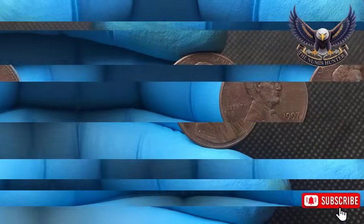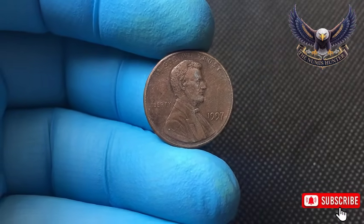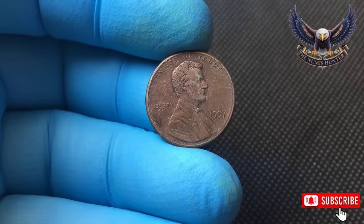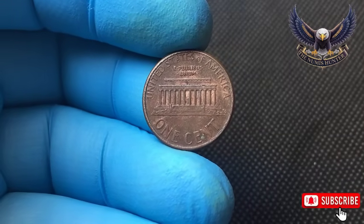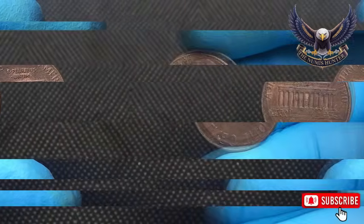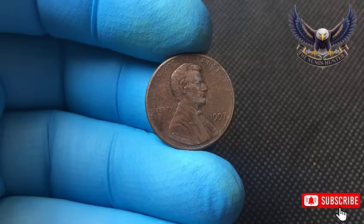Now, condition, because as always, preservation is the multiplier that transforms a fascinating error into a genuinely historic sale. This particular specimen reportedly achieved an outstanding MS-69 grade when submitted to NGC for official certification, an exceptional level of preservation for any Lincoln cent from this era, especially one carrying this specific double anomaly combination.